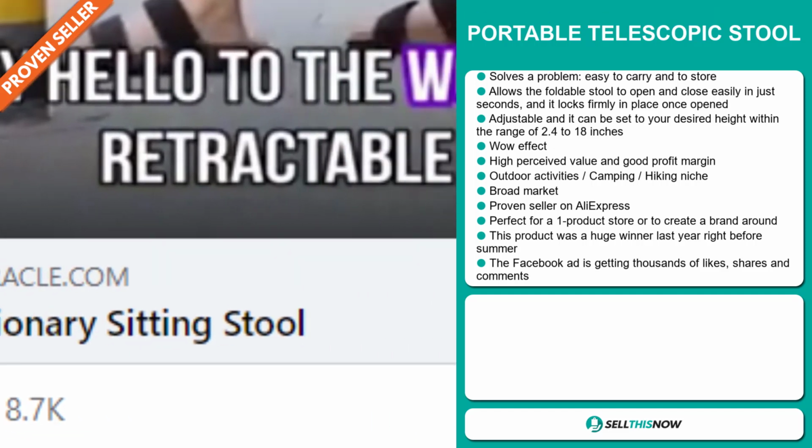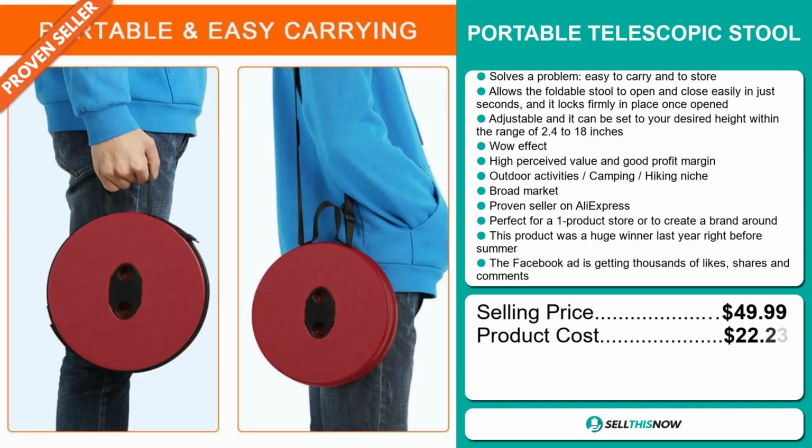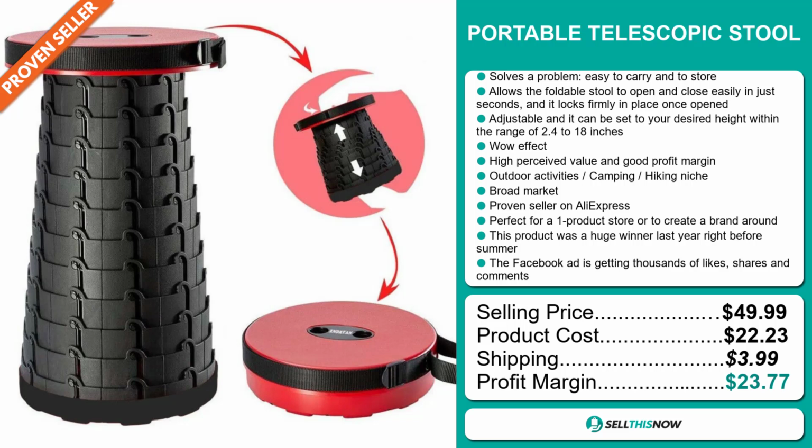Now the selling price for the portable telescopic stool is just under $50, whereas the product cost is only $22.23. Shipping will set you back $3.99, so you're looking at an excellent profit margin of $23.77. Sell this now!